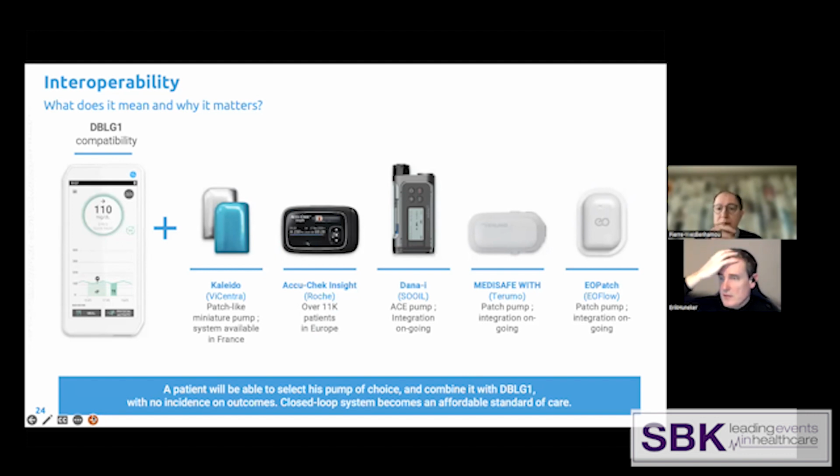It's something that we appreciate quite a bit. And then the EOFlow, which is a patch pump that resembles the Omnipod quite a bit from a physical and usability perspective. That also gives the patient a choice, because many of these pumps have different types of cannulas, and every person is different in how he or she wants to wear the pump.